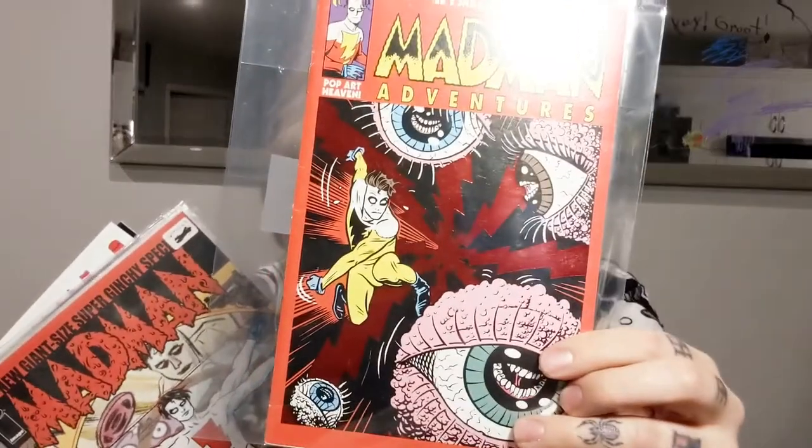Now, one thing that I am looking to collect in the new year is some Mad Men comics. I would love to get full runs. I need to figure out exactly what all the runs would be, because it looks like they're going between different publishers, like between Image and Dark Horse. So I want to look into that to see where I'm at. But I found this really cool one here. I'm not 100% sure what it is, but it's shiny and it's Mad Men, so it feels like the right thing.